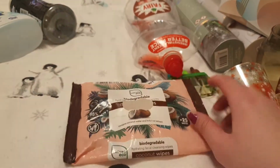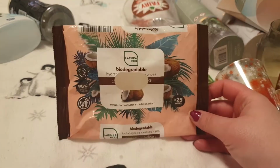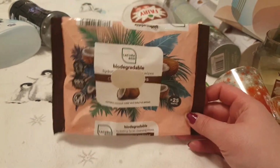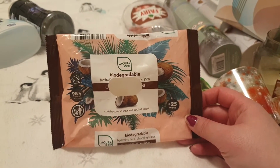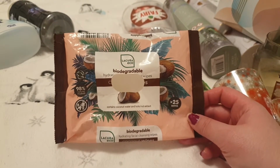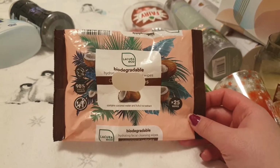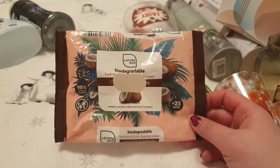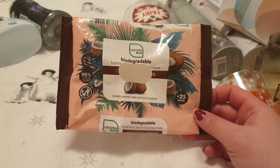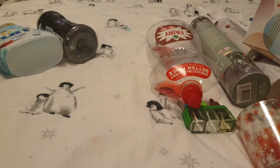These face wipes, they're not actually completely run out, but they did dry out because I lost the top. These were from Aldi. They're biodegradable, which was why I picked them up. They were quite nice actually. I don't really use face wipes very much. I pretty much only use them if I've got a full face on, and I use this to wipe that off before I wash my face properly, just to get the worst of it off and not stain flannels or wipes or whatever. But yeah, I probably would purchase those again. They were all right actually.